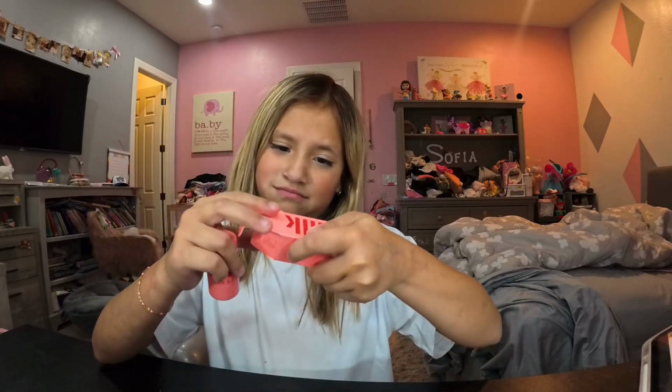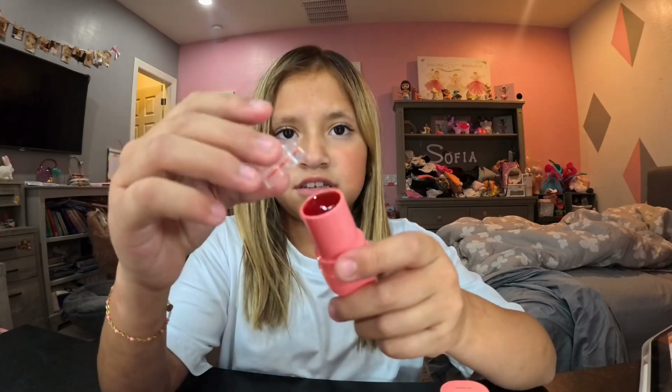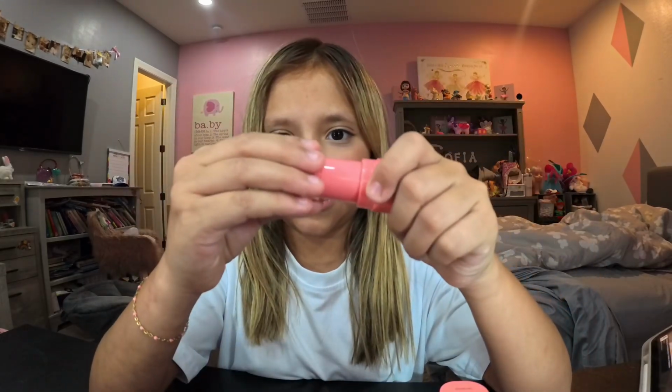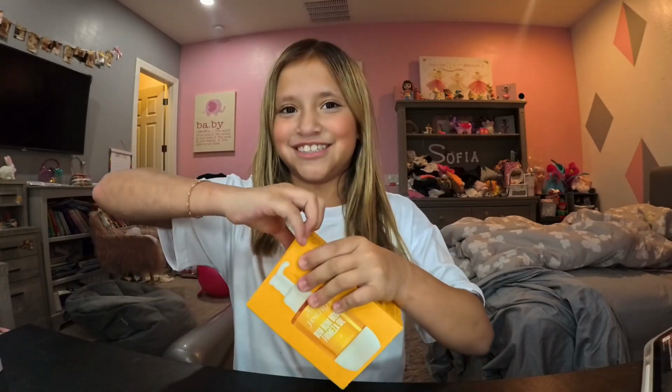Then I got this Milk Makeup blush. Their jelly blush. It has like this ton of top on it. This is so cool because it feels like actually jelly. Okay, it's makeup, you can't eat it. Looks like jelly though. Looks like red jelly. It really does. Then we got this Sol de Janeiro body oil.